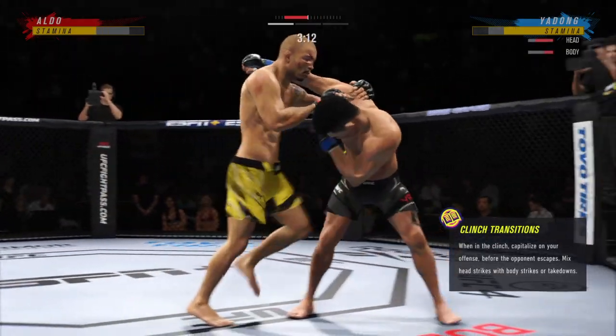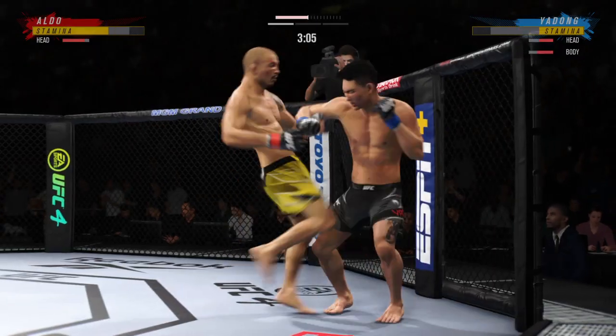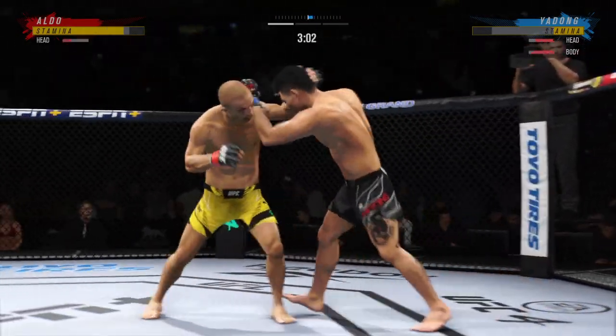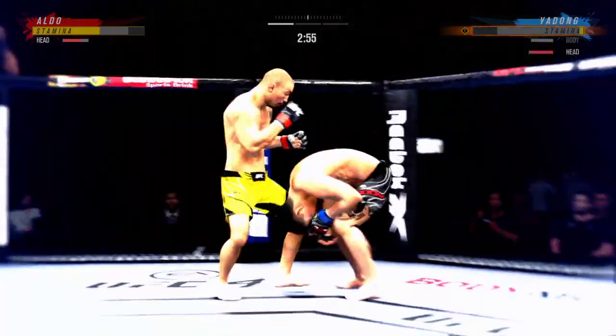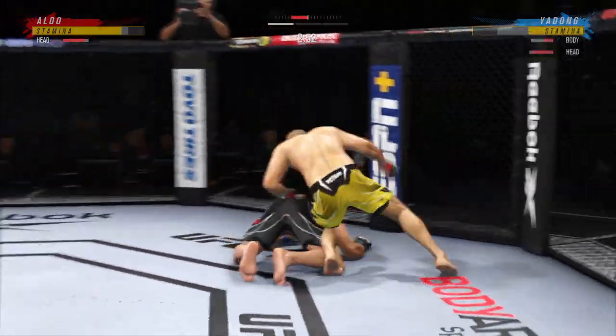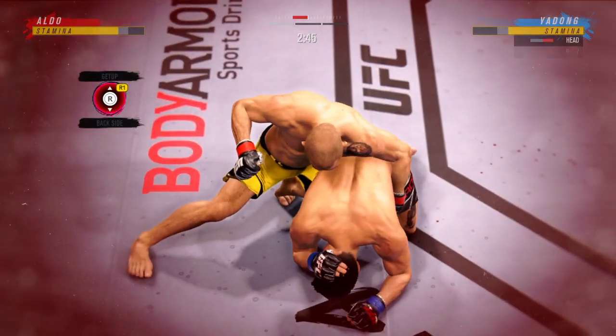Shots nicely, good tempo, very accurate, finding the range with relative ease. Yeah, he's doing a great job of really overwhelming his opponent with activity. Oh, crippling knee to the body, wow! He needs to start looking to finish now because he's got his opponent hurt very bad. Oh, he's got him hurt bad!